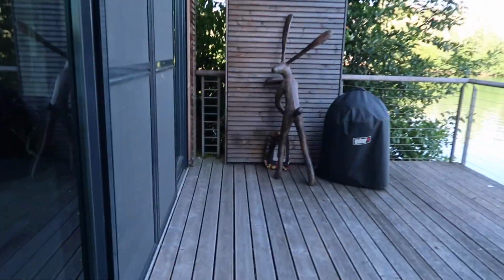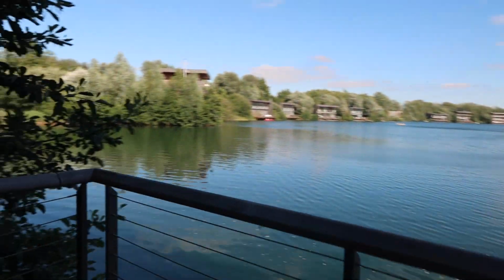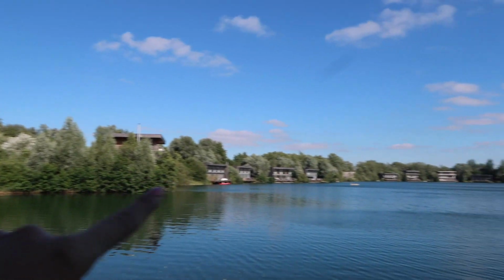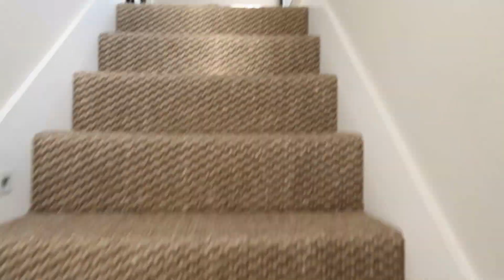Oh, I've just noticed this is a rabbit doing a wee. Look, that is very rude, he's doing a wee. So this is the view from our balcony. And these are all the houses, so they're all kind of like hidden away. But there's loads of different lakes, not just this one. Got all the furniture, hanging chair.